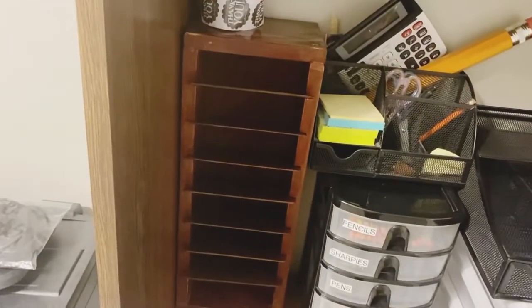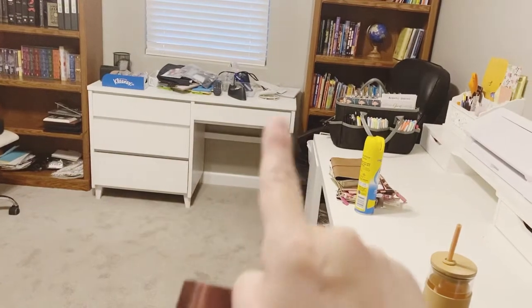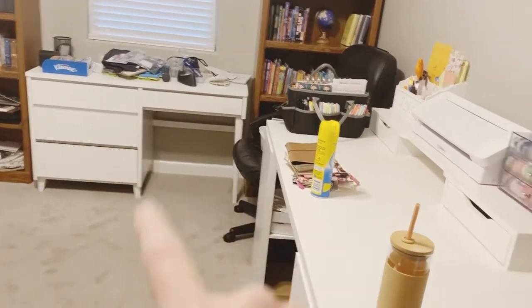I have a whole bunch of cards for crafting and if there's birthdays and Christmas and stuff. And my grandpa actually made this for my grandma to organize her bills. It used to be on that desk. She would sit there every day balancing her checkbook and paying bills and stuff.